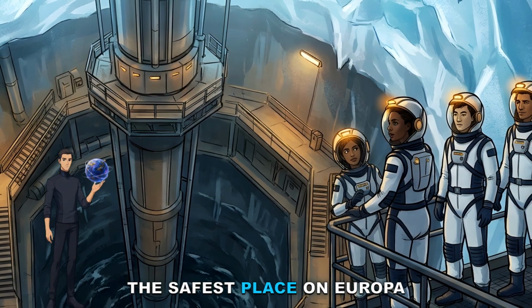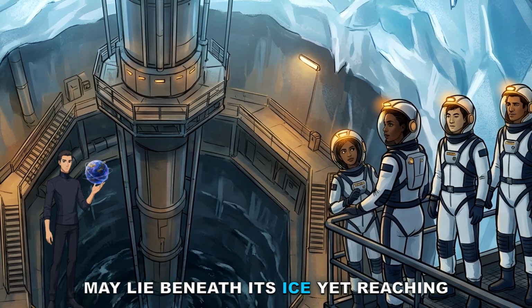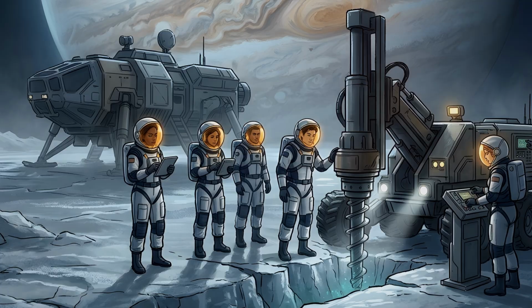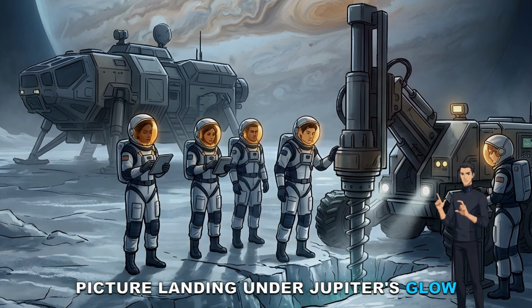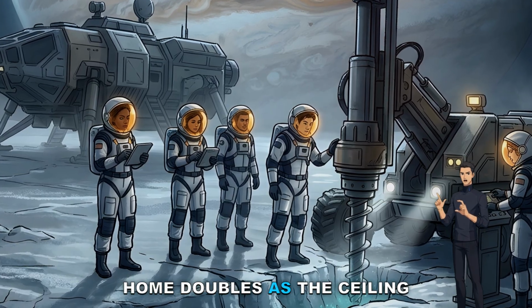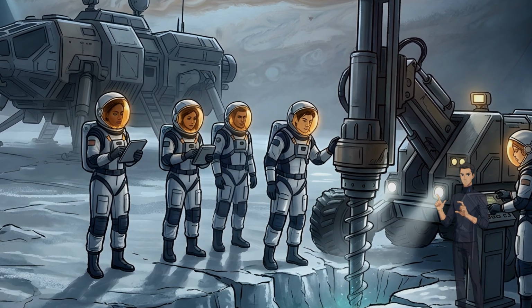The safest place on Europa may lie beneath its ice, yet reaching that shelter could kill you long before any ocean comes into view. Picture landing under Jupiter's glow, drilling downward for years, and finding that your new home doubles as the ceiling of a moving alien sea.